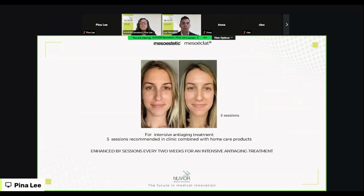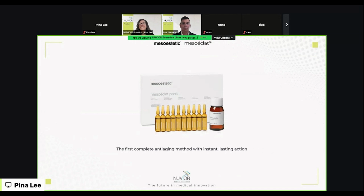And here's a gorgeous example of a series of 5 with the Mesoaclat treatment. And of course, she is using the products at home to enhance and continue that treatment. You can see her skin is brighter, there is less pigmentation, and the firmness of the contour of the face. And this is what it looks like. It's a great package, and we also have a beautiful bundle available.